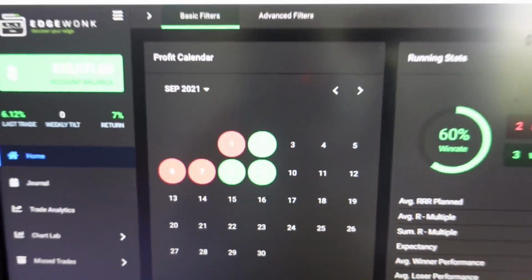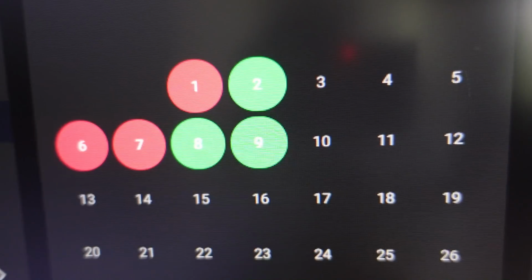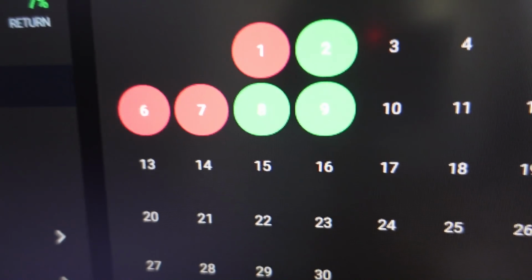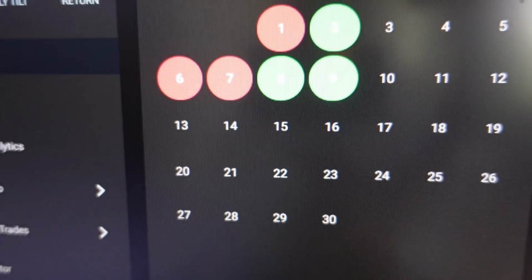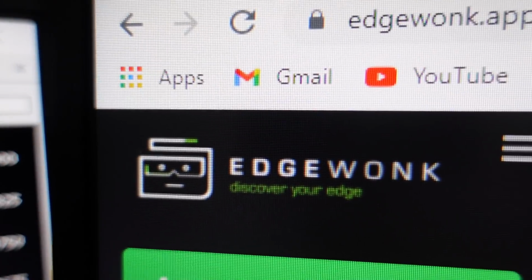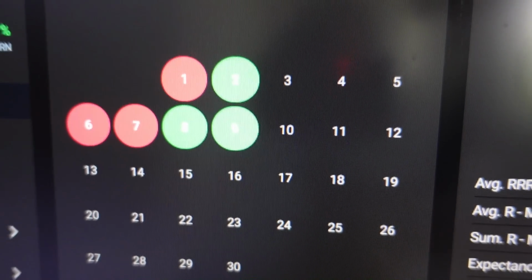This is a journal that you guys have seen before. It's called Edge Wonk. I don't know why the camera's not focused, but as you can see, September 1st I lost. September 2nd was a green day. September 6th, September 7th was a loss, and then the 8th and the 9th, the 9th being my birthday, were green days. This is the calendar here in terms of win-loss on days.